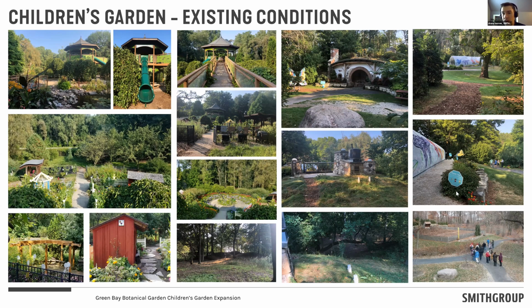Also on the far right, you might see the hoop house, which was the butterfly garden most recently in that space. That is part of our project area. Although the hoop house has since come down, I think just late this last year, to make room for additional improvements in this project.